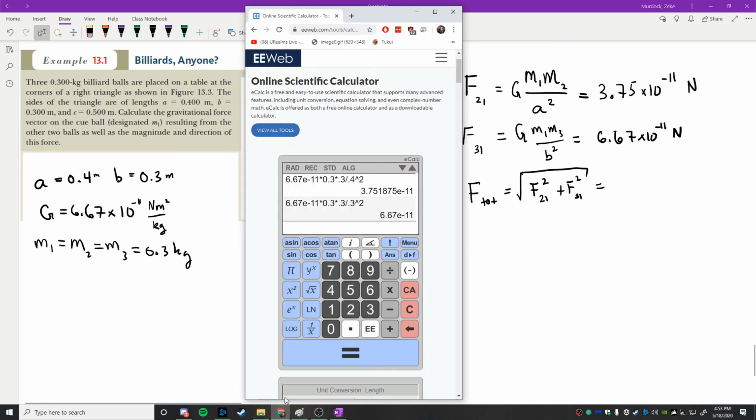So it's going to be 3.75 squared plus 6.67 squared, and then we raise that to the half power. So you get 7.65.